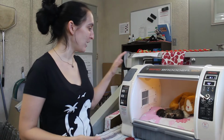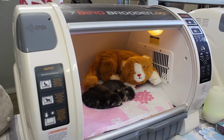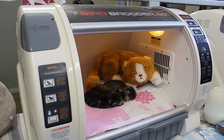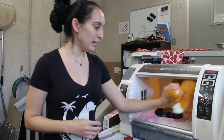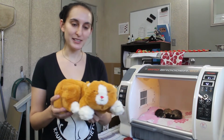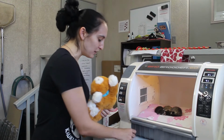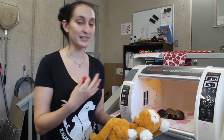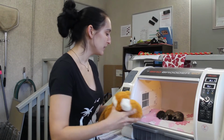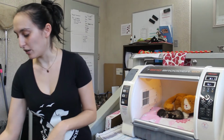Here we use a number of different tactics and tools to keep kittens warm. We have our incubator right here, and this helps keep a consistent temperature. Right now we have it at 81 degrees inside of the incubator to keep them warm. Something else we send with fosters is these snuggle kitties, and there is a heat pad in here as well as a little heart, and this heart creates a heartbeat sound sensation to bring them comfort as well.